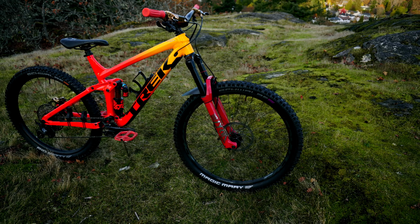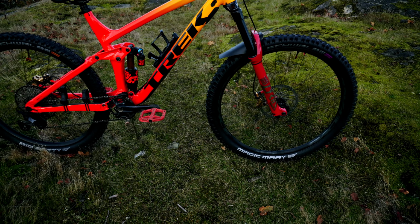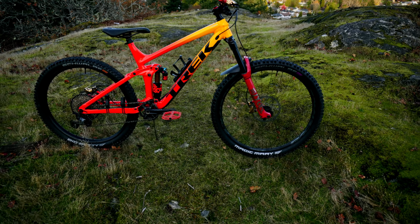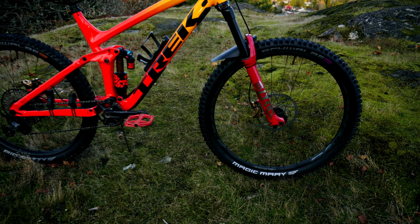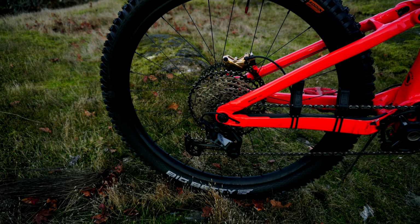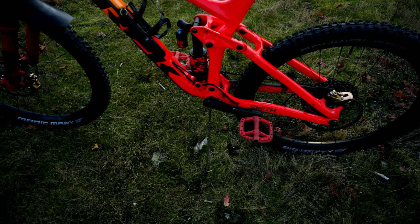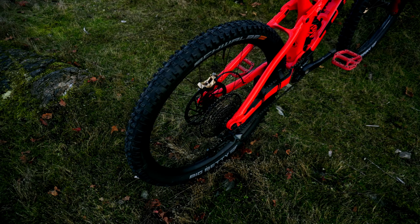For those of you who don't know what I'm talking about, a mullet bike comes from the term business in the front and party in the back. What that means is that we've got a front wheel that's 29 inches, and a rear wheel that's 27.5. The benefit of this is that the front wheel rolls over rocks and features a lot easier than a 27.5 does, and goes a little faster as well. But the rear is still super playful and maneuverable in the corners. And so that's what we decided to do.